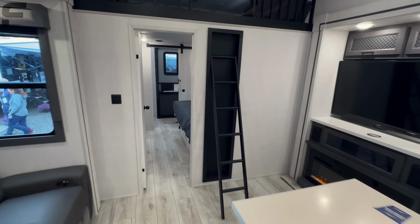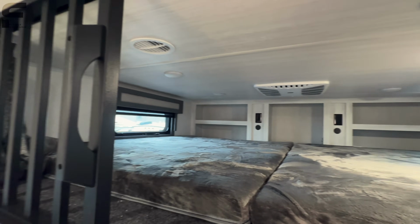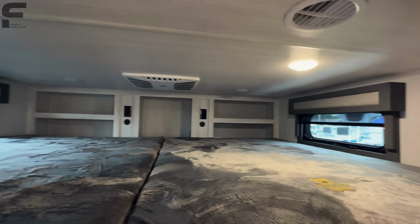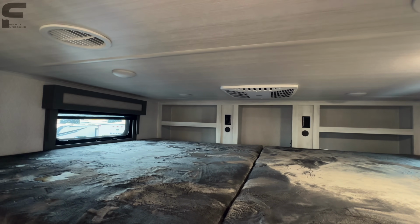Now as you go up into the loft, because there's no drop frame, this is going to give you a little bit more of a shallow loft space, so you will be doing something like a crawl on your stomach to move around in this space. It's going to be a great space for kids though. Kids love seeing stuff like this and they usually have a good time, but not even a kid would be able to sit up straight in a loft like this. So just something to keep in mind.